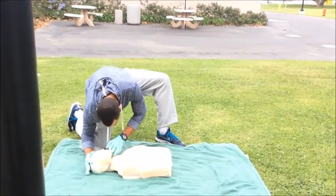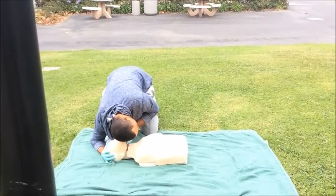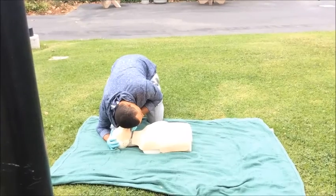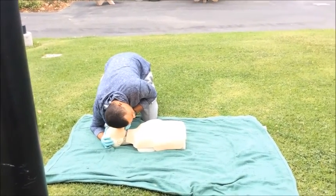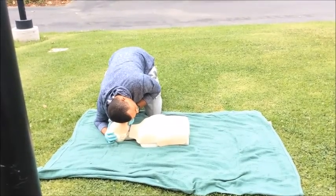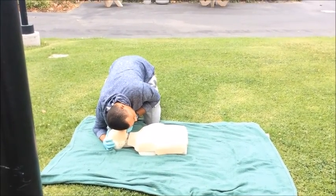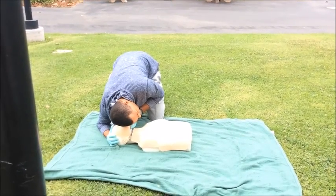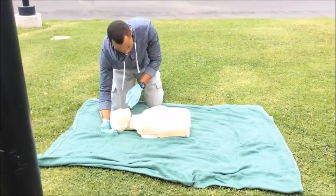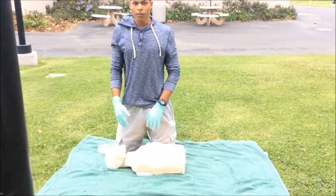Place 2 fingers on the chin and the other hand on the forehead. Slightly tilt back the head with your ear near their mouth to hear for breathing, while also looking toward the chest for any rising. You do this for 10 seconds. 1, 2, 3, 4, 5, 6, 7, 8, 9, 10. After that, you're ready to start CPR with a cycle of 30 chest compressions and 2 rescue breaths.